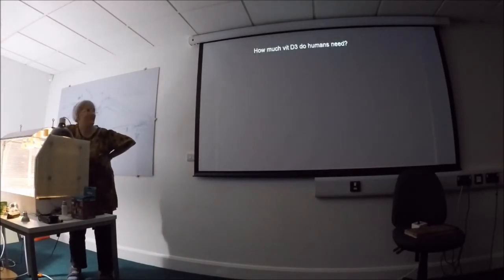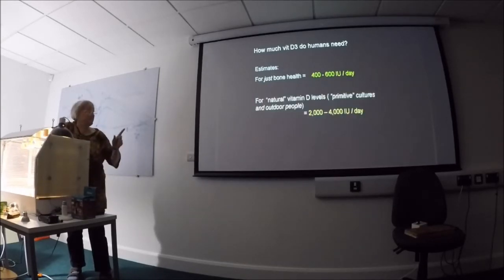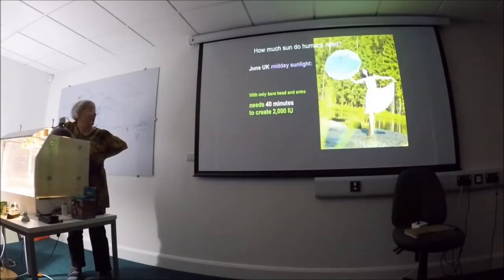And this is a good question. The estimate for just the bone health, to stop you getting rickets, was what you get in your vitamin pills. They give them out to ladies who are pregnant, or you can buy them in the shop, about that in a tablet. If you want to get the levels that you see when you test primitive culture blood, you need to give them about 2,000 to 4,000 international units a day, which is about 10 times more than the minimum required.